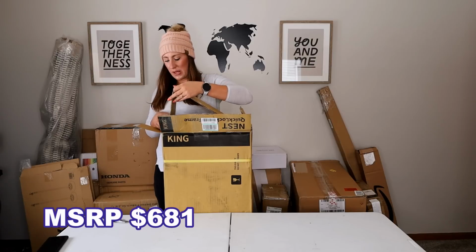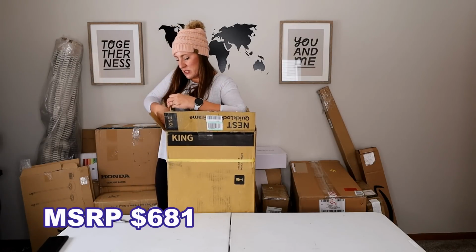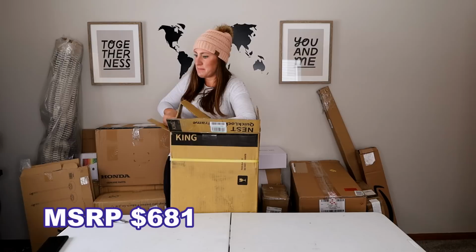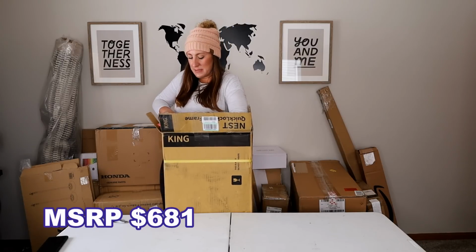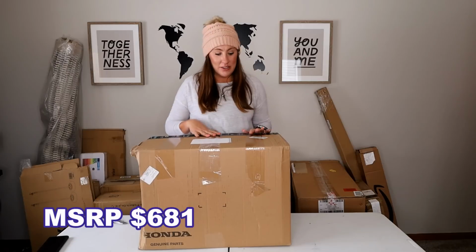Everything looks still well wrapped in there, so I'm going to go with that it's new. Let's hope so. I do hate to resell stuff and then have to refund people if it's missing parts. Makes me feel really bad. No idea what's in here.